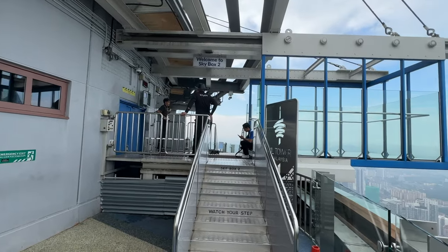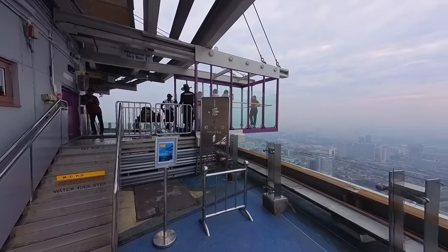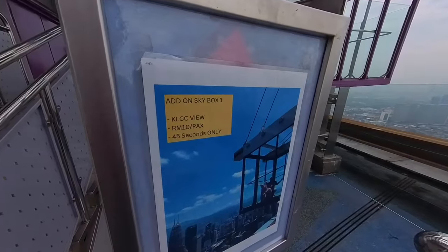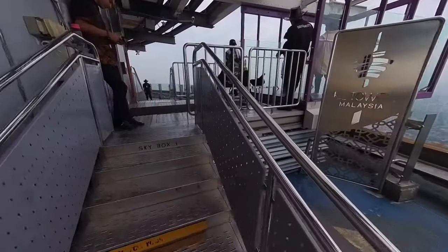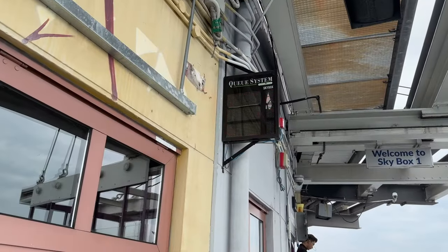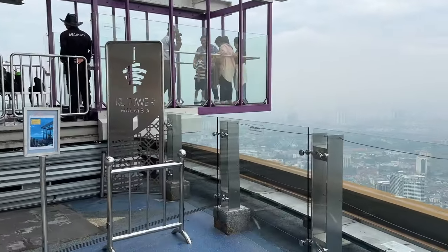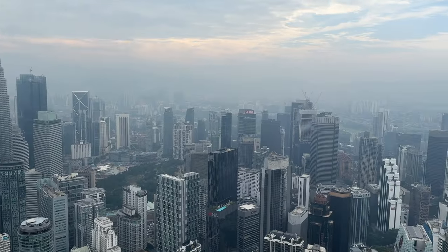In this place, one should not miss going into one of the two skyboxes, which is made of glass, with an additional 10 ringgit, and there is a time limit inside. By the time I arrive here, there is already a group of family inside. There is a time limit of 45 seconds per group in the box, so try to grab as many photos as possible inside. If one comes late or when there is a long queue, you have to wait until the queuing number is called, then only will be able to get into the skybox.